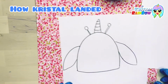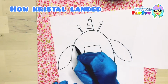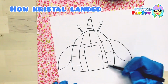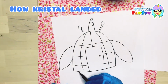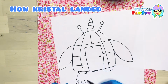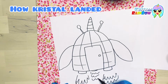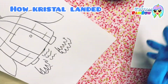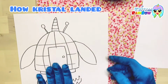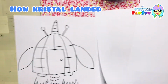Okay? And then my spaceship had a little door and it was made of very sturdy diamond material all over the spaceship. And I had a little engine that blows really powerful fire so the spaceship could move like this. And very sadly, my spaceship landed on the earth because my spaceship broke. So I cannot go back to my planet.